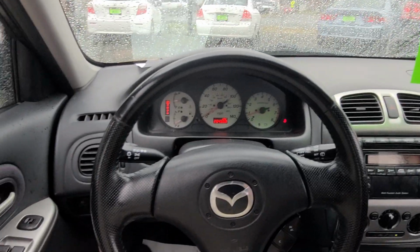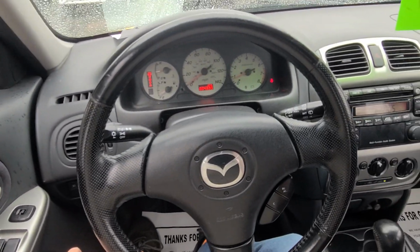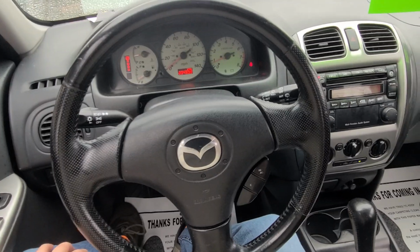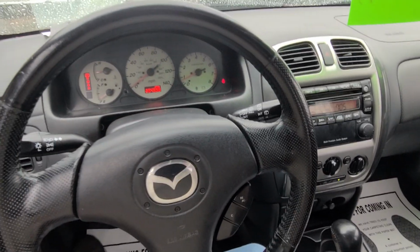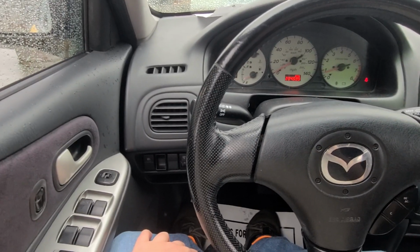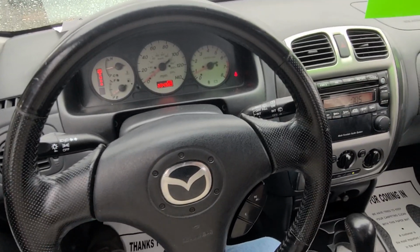Come check out this really sporty Mazda wagon. Really a sharp little survivor from the early 2000s. Nice little gem, a little nugget from the early 2000s. Really, I just love this car. This thing is so cool.